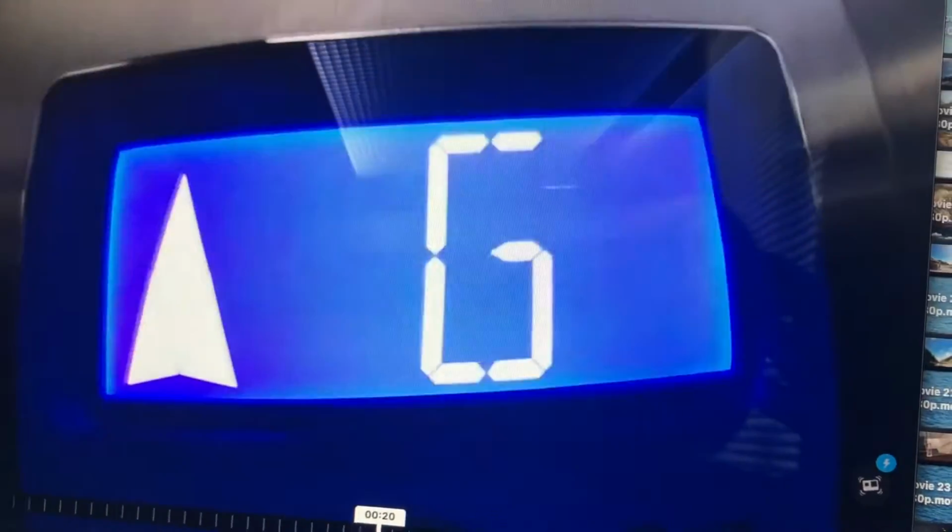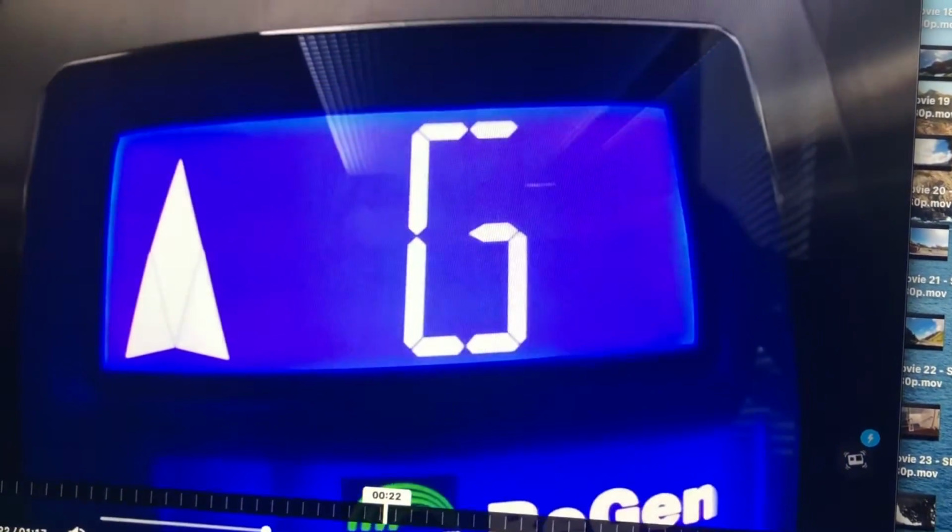Otis Regen. Otis, go to one. Regen lights.